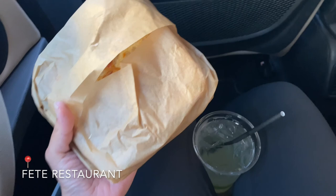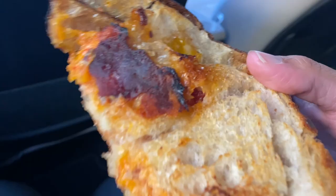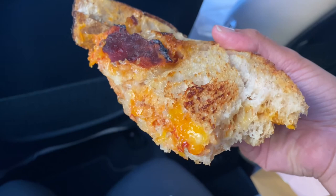Repeat food, we're back for Fete. This is the grilled cheese sandwich and their house soda. Zoe just like described this perfectly. He said it tastes like a grilled cheese and tomato soup in one. And that's so true.